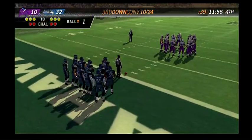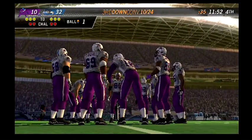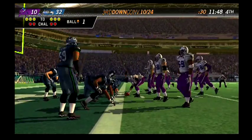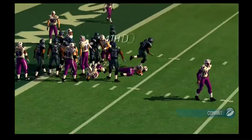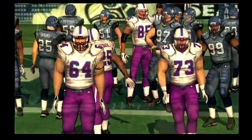Continue to use the ground game to move the ball. It's third and goal at the 1. Benson, the lone back. Can he get there? They're trying to get it in on the ground, and the defense says, not this time.